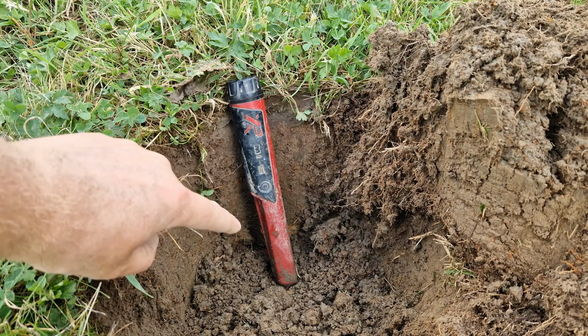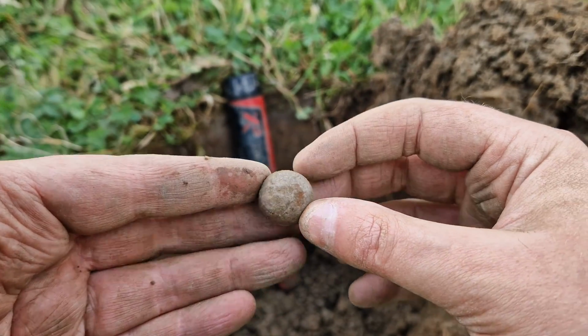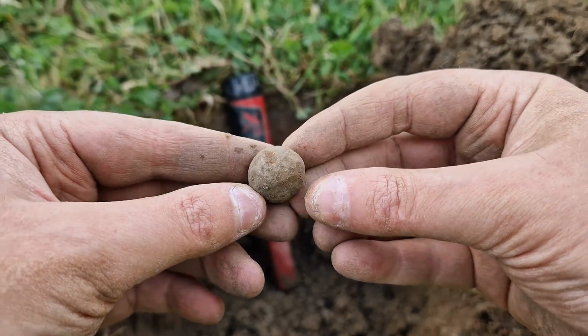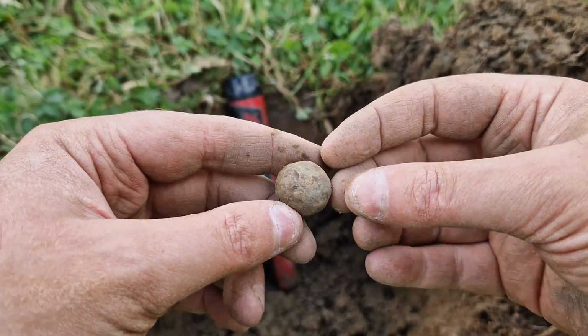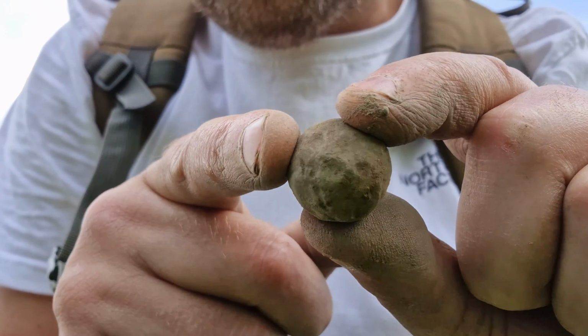From down that hole down there, I've just had another bit of lead, but this time it's a musket ball, and it's a bloody big one. I don't think that would have gone in a rifle or a gun or a musket or whatever, but that is enormous. But it's my first one on this permission to go with the many other lead finds.